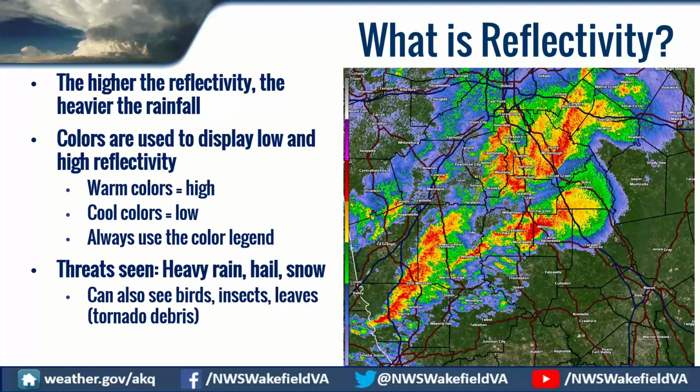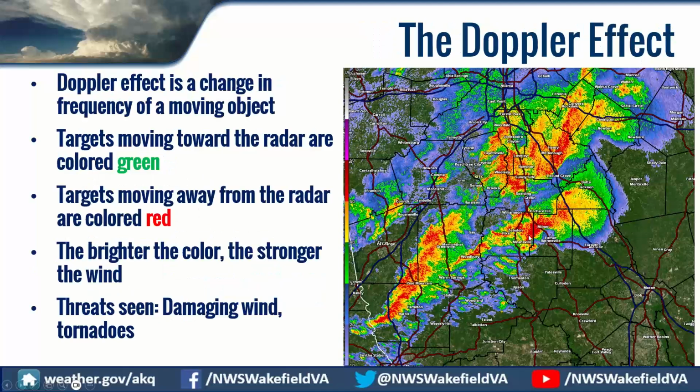So the higher the reflectivity, the higher the colors, the oranges and yellows and reds, the heavier the rainfall in that area. So the colors are used to display low and high reflectivity. The hotter the color, the higher the reflectivity. Always use the legend when you're looking at a radar to see what the high reflectivity is versus the low. So while the radar can pick up birds, insects, leaves, debris, anything that it can pick up, we primarily use the reflectivity slice to pick up heavy rain, snow, precipitation in general.